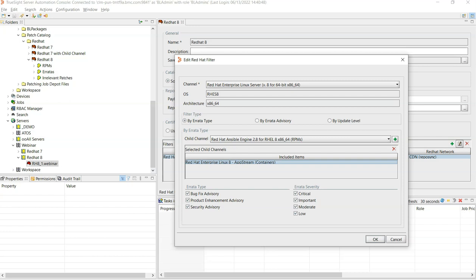There is one other thing that I would like to point out: even though you can create a Red Hat 8 patch catalog using a Red Hat 7 repository server as well, it is a general recommendation from Red Hat that you should only use a Red Hat 8 patch repository server while you are downloading Red Hat 8 patches. Similarly, if you want to create a Red Hat 7 patch catalog, it is important that you use a Red Hat 7 patch repository server as well. This is a general recommendation from Red Hat.